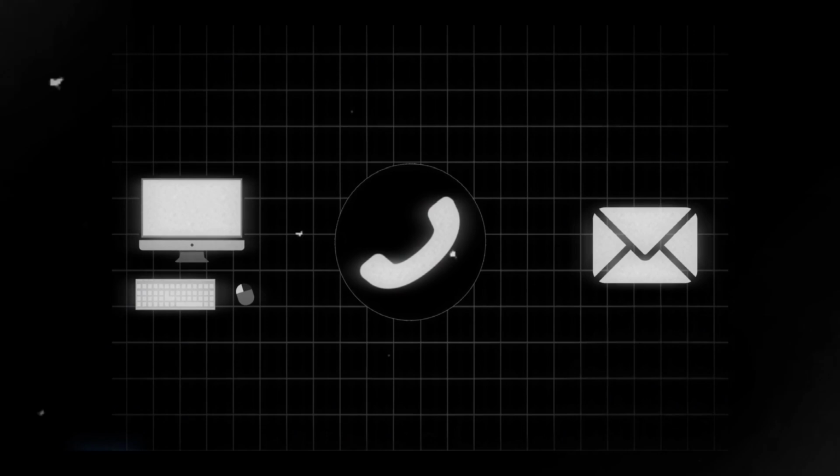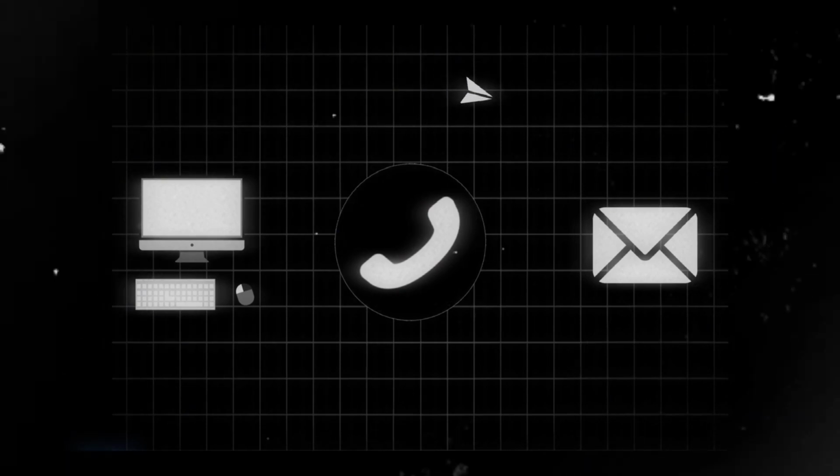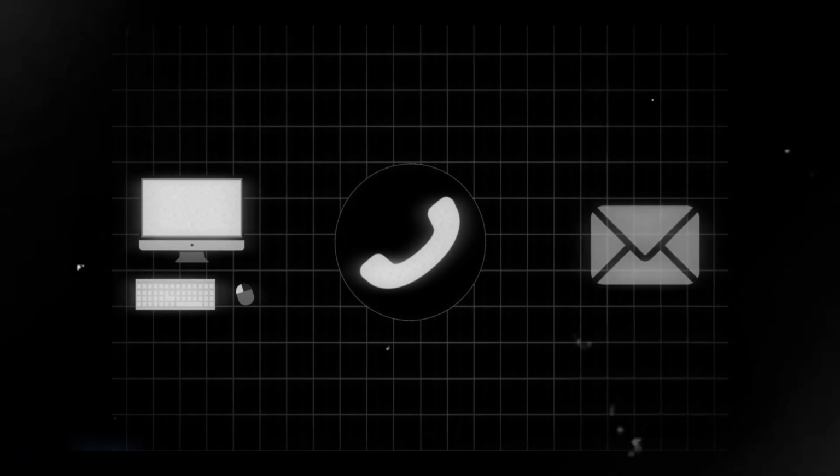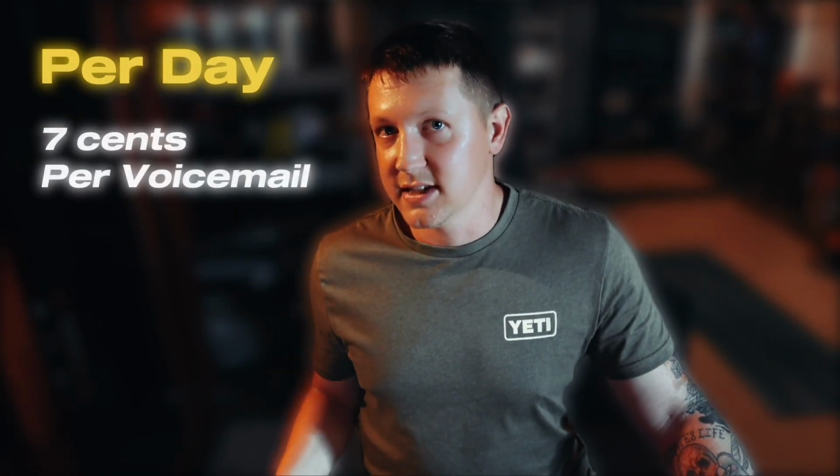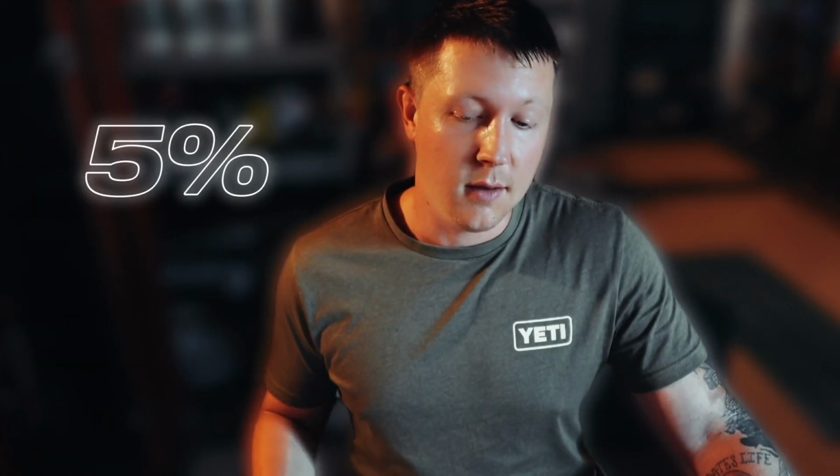The software bypasses the phone system, and instead of calling the customer, it just drops a voicemail directly into the inbox. And it does it all on autopilot. We can do up to 7,000 per day at just 7 cents per voicemail. Typically we see about a 5% callback rate. In this case study for my company, it's a little bit better than a 5% callback rate.